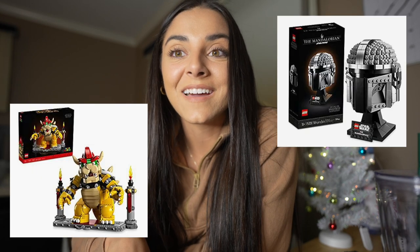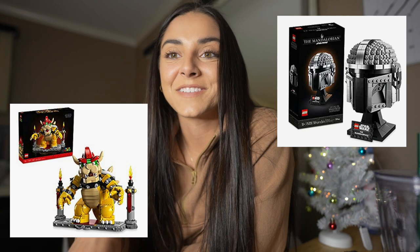Controllers and controller charging stations. I feel like those are all good gifts too, especially the controller charging station. I think my brother has it and he suggested it to my fiance, so I feel like that's a good gift. Legos are fun. I feel like Legos would be a good gift as well if your person has ever done Legos or is into Legos.